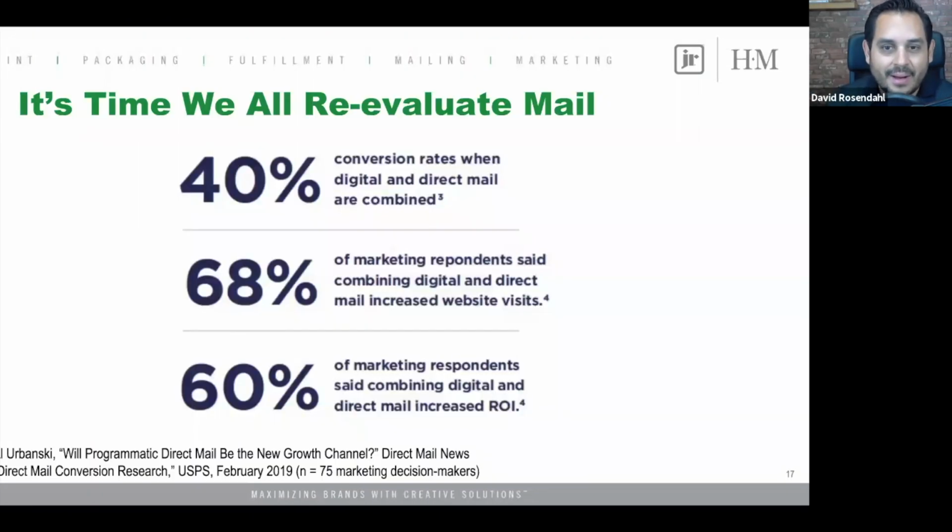All right. Now, let's start with talking about how direct mail and digital are working together. I want to give you some data around that in case you've never tied the two together or you're wondering what kinds of results you can get. So the world is increasingly digital. There's no getting around that, right? But what happens when you tie that to your direct mail?